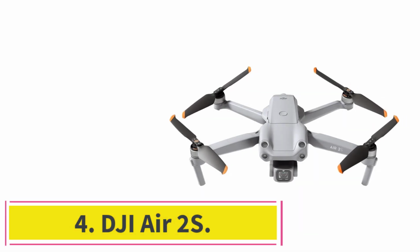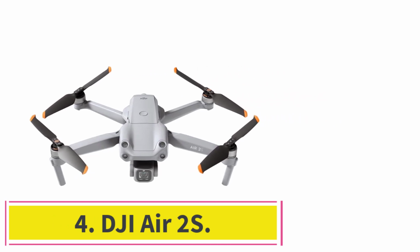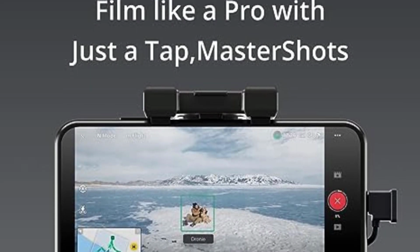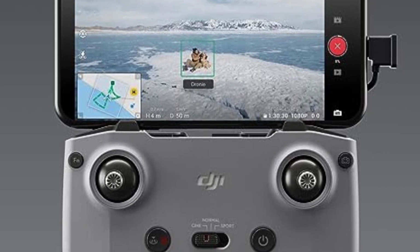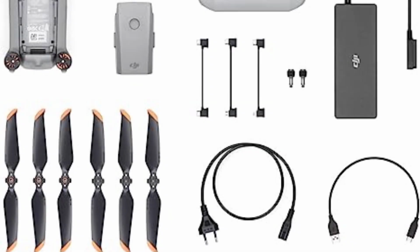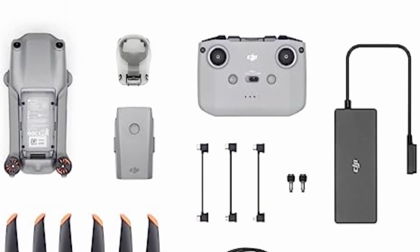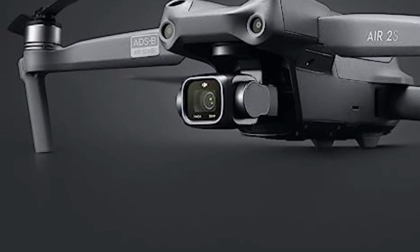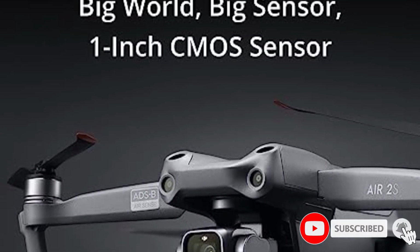At number 4, DJI Air 2S. This drone is the best drone for photography, and there are many specs that set the DJI Air 2S apart from a standard camera drone, but the biggest difference is its 1-inch sensor, which is considerably larger than the sensors one finds on most drones. While that may not mean much to a layperson, it's a big deal for photographers. The larger sensor can collect more light, which translates into dramatically better image quality from its camera.